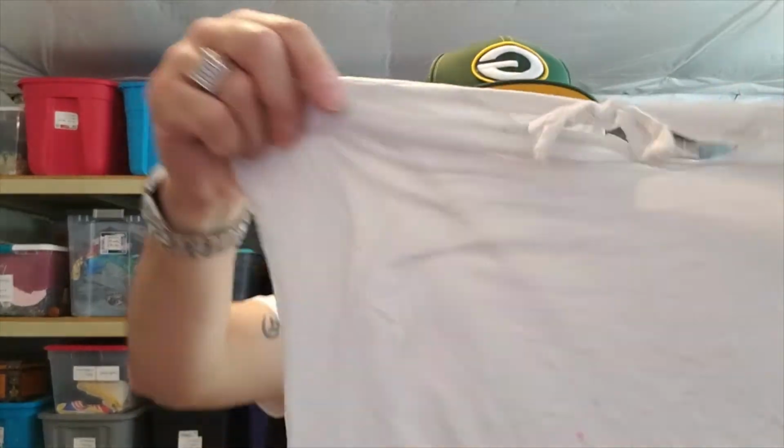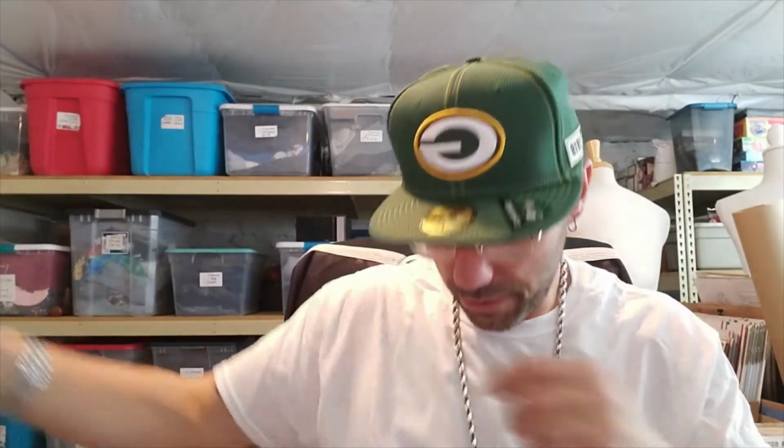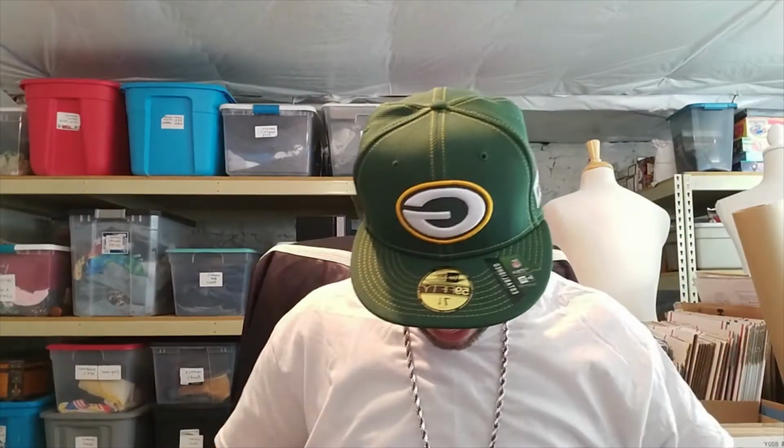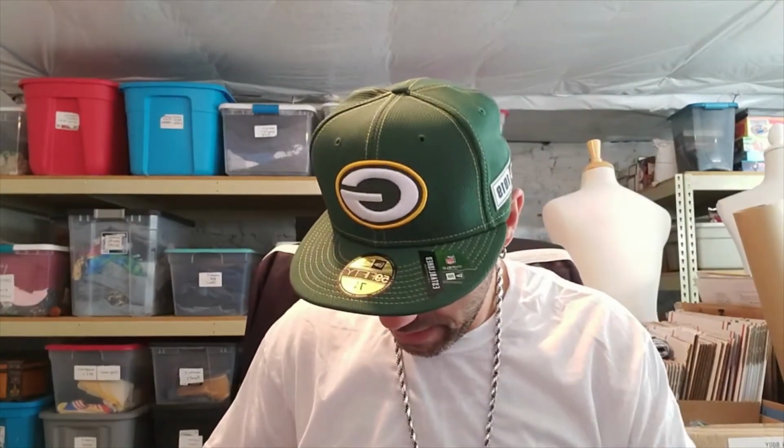Baby pants. No. Children's shirt. Women's shirt. Don't know. Another children's shirt. Yeah, a little baby stretchy. Nope. All right, what do we got here? Nothing blank. The champion. It's an older champion, but the champion tag's missing, and it's got a bleach stain on it, so no, I'll pass on it. Not worth it. If it was a really, really old champion, then maybe. Nope, that's junk.